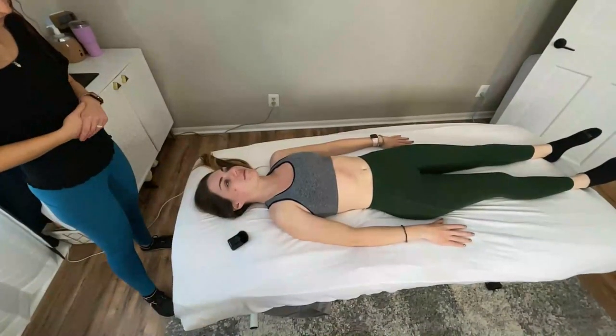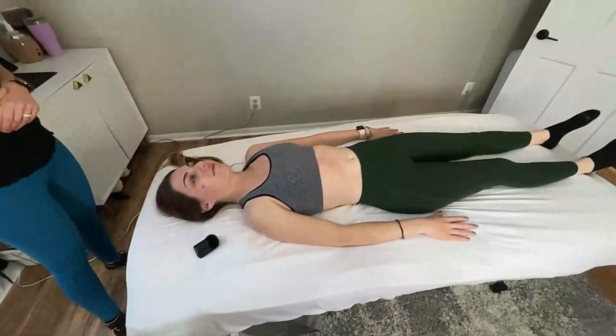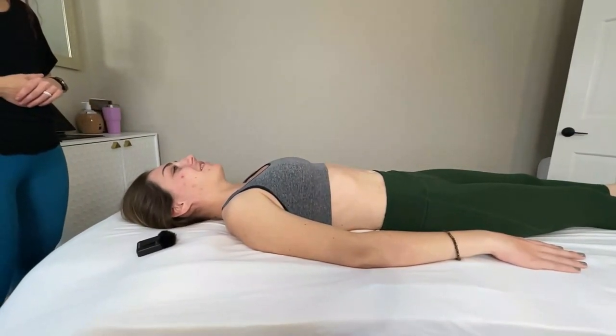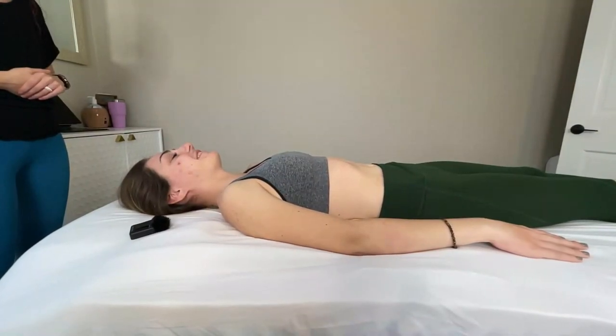Take a deep breath for me. Look at how much easier that belly goes. All right, one more deep breath. I feel like it didn't that time. That's okay. Let it be organic. However it comes out is how it comes out.